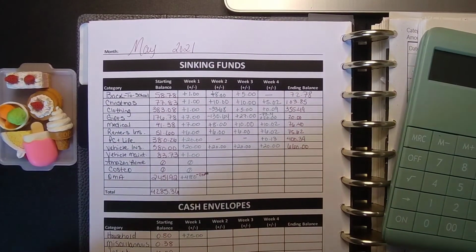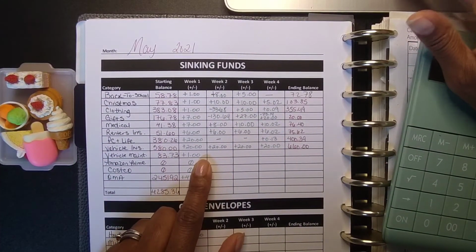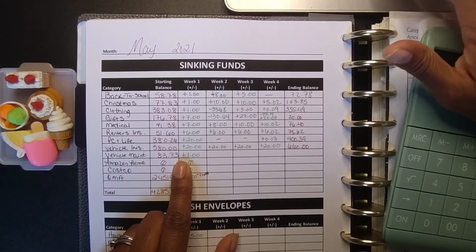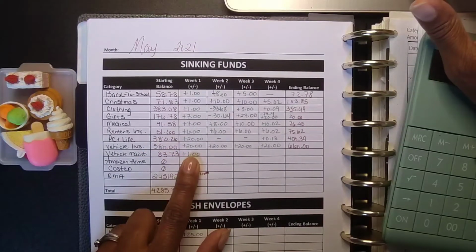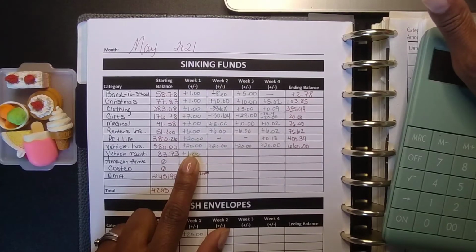Boom. All right, and you guys are still in frame. Thank you, Jesus. Okay. So here we are now at vehicle maintenance. That is our first actual vehicle sinking fund. Vehicle insurance was just an attempt to pay the insurance in full, and I didn't want to commingle it with all the other maintenance things. I wanted to keep it separate, so my husband was in agreement.